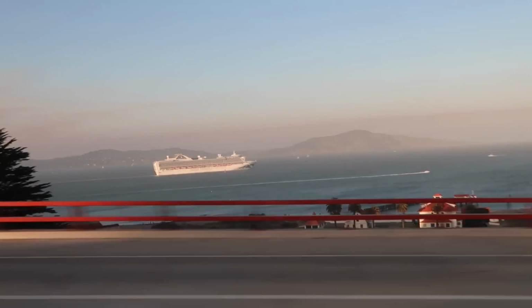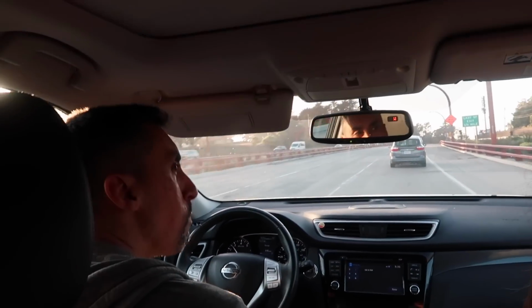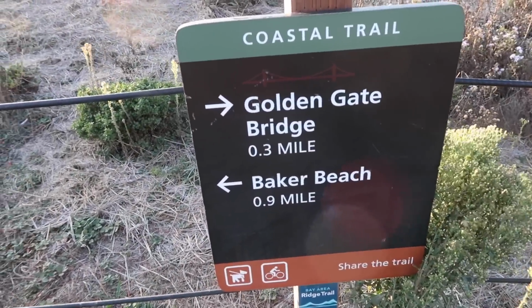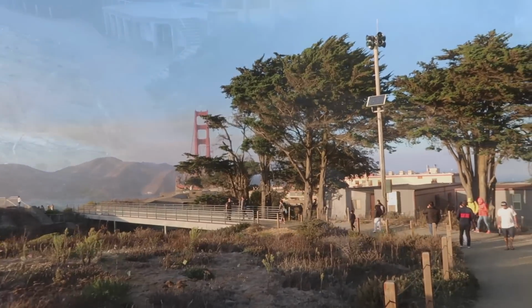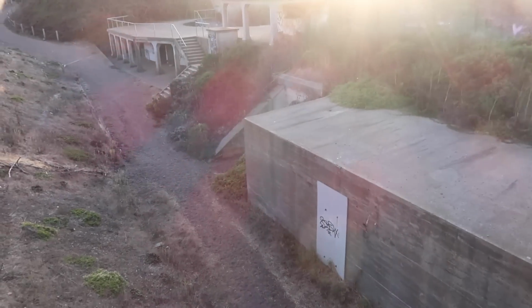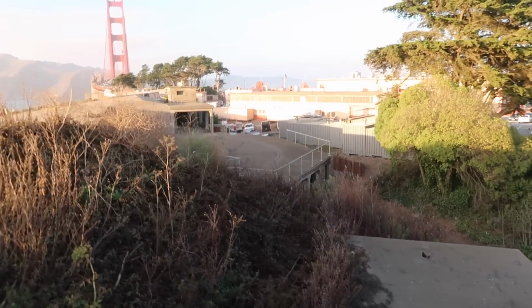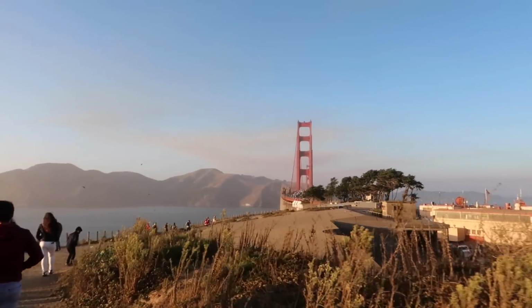All right, we're on our way to the bridge. I can't believe we're gonna... The fearless Keith is driving us to the bridge. Pulled off a little coastal trail. Golden Gate Bridge, point 3. That way. Oh, that thing. Yeah, of course. There we go. We're going this way. Look at this old abandoned kind of bunker area. I love this kind of stuff. And on this side as well, all sorts of levels and tunnels and things that I would love to go explore. But we're coming for that thing over there, the bridge.